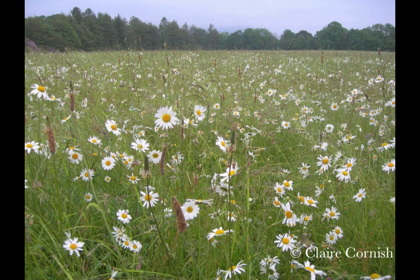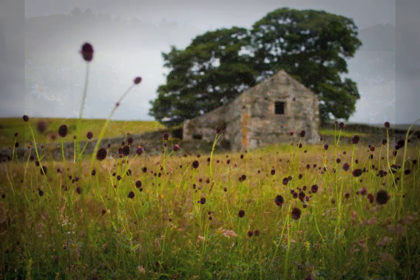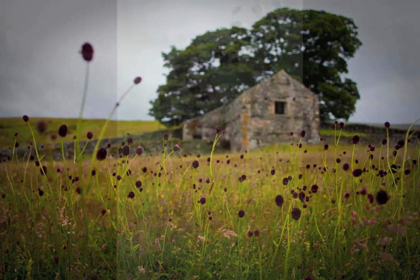Oh, there were dog daisies, lots of dog daisies, and yellow rattle and sweet vernal grass, which gave it its nice smell. Great burnet, which is the red thing we used to make wine out of, the burnet's heads. Sorrels, all kinds of things grew in it. Real mixture of buttercups, and it just depends. Different meadows sort of tended to be different, but they all had the same sort of basic flora.